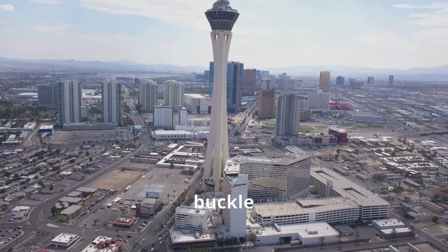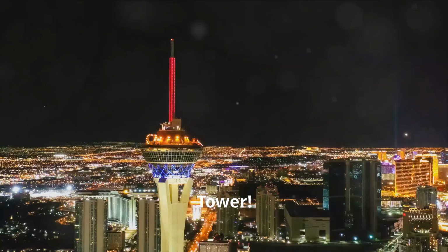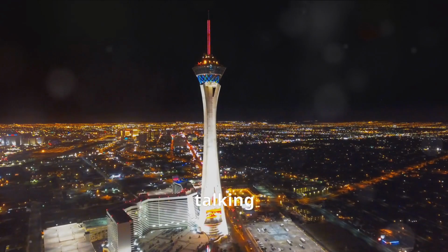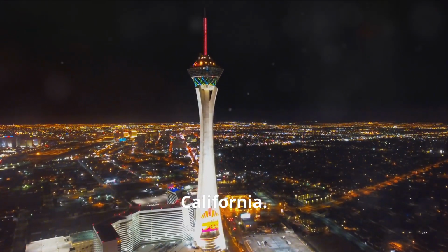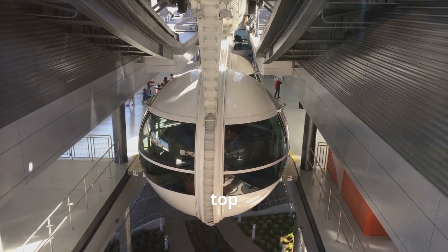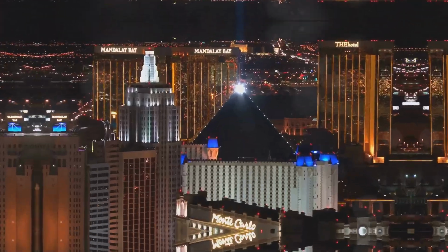All right, at number 9, buckle up, lads and lasses, because we're headed up and away to the Stratosphere Tower. This iconic landmark isn't just tall, it's absolutely massive. I mean, we're talking panoramic views that'll make you feel like you can see all the way to California. And for those of you who like a little thrill with your sightseeing, they've got rides on top that'll make your hair stand on end. Just try not to lose your lunch, yeah?